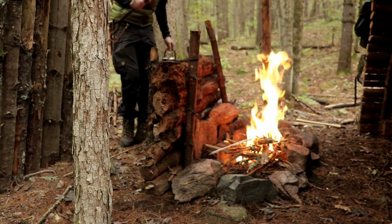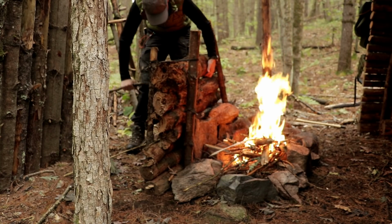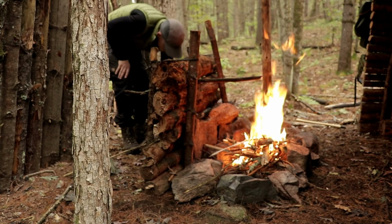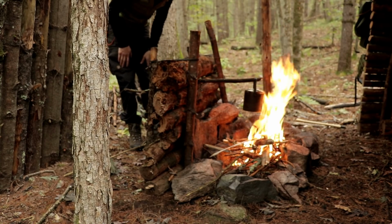Alright, I'm hoping this is going to work. There's just some random stick I found on the ground. It's kind of rotted. Not really. This works before, but I've used longer sticks, so who knows. We shall see. Well, bam, son. That will work.